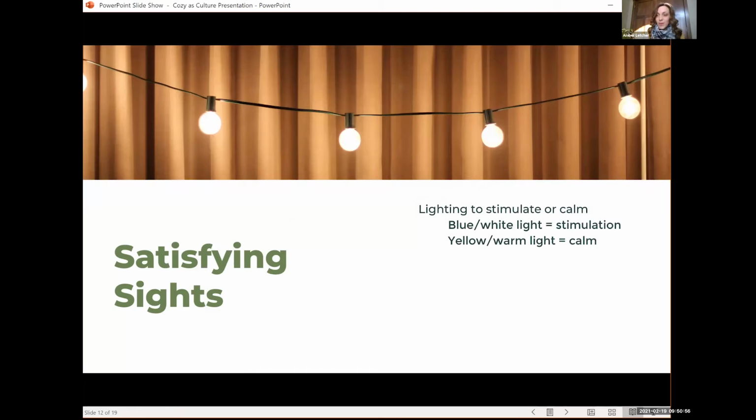Next one, last one, is about sight. So take a minute and just look around your environment right now. And what I'd ask you to do is to type in anything in your environment that makes you happy, that makes you feel relaxed, makes you feel peaceful. Go ahead and do that as I'm talking here.